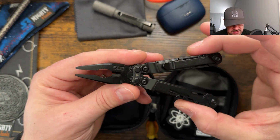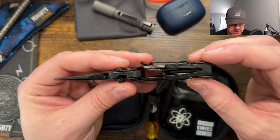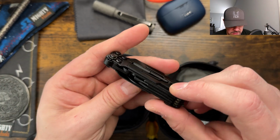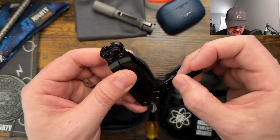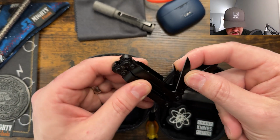It is not spring assisted, and again, this is like in a pinch it will work and get the job done. And it does have an assortment of tools that you can use here. It has like the glasses flathead, it has a file, it has a can opener. Let's see what else we got here. Straight edge on this side. I'm trying to remember everything.